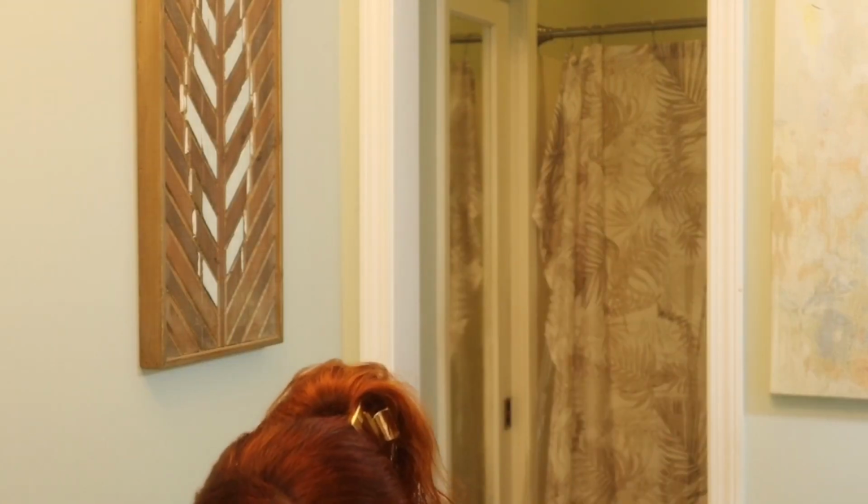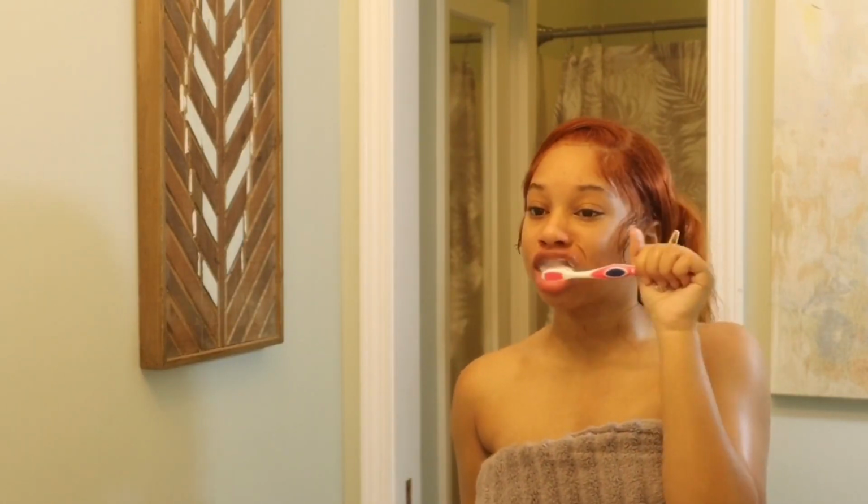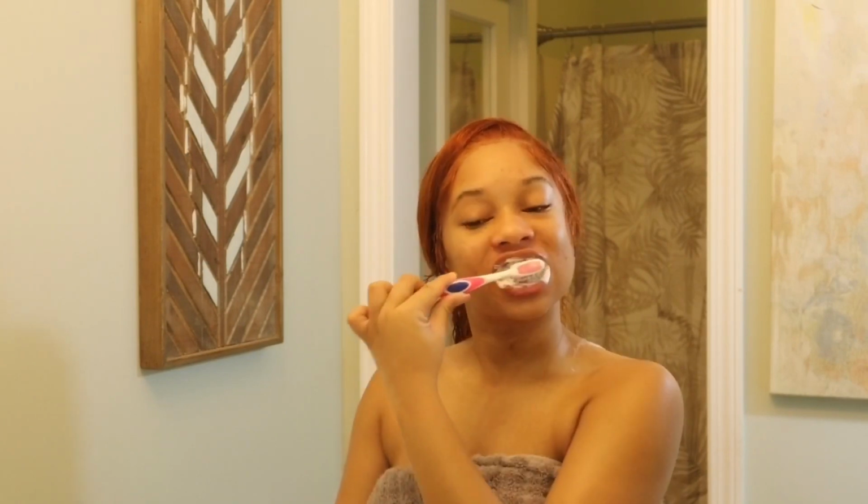On to skincare. So y'all know I've been a very big skincare fanatic recently. I've been really big on trying to clear my skin. But before we go into skincare, we're going to go into oral care actually. So my biggest thing with oral care, y'all, is make sure that you rinse your mouth out before you start brushing your teeth. Rinse your mouth out with warm water before you brush your teeth. It makes a big difference.